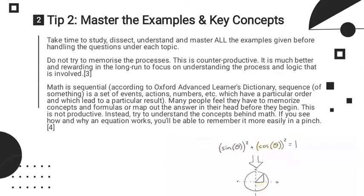Many people feel they have to memorize concepts and formulas or map out the answer in their head before they begin. No, this is not productive. Instead, try to understand the concept behind maths. If you see how and why an equation works, you'll be able to remember it more easily in a pinch. You see, your brain is more powerful than a computer. Just believe in your brain. Believe your brain can understand, can comprehend.